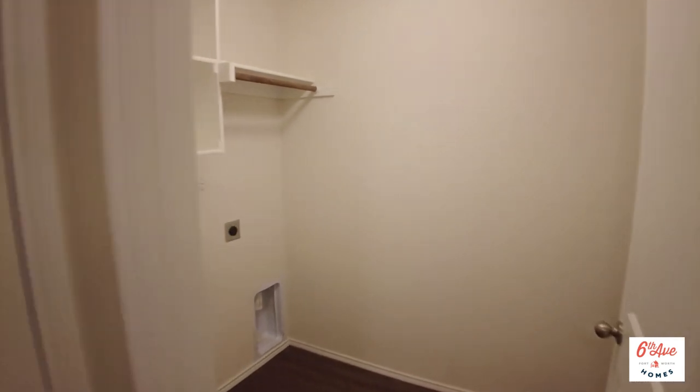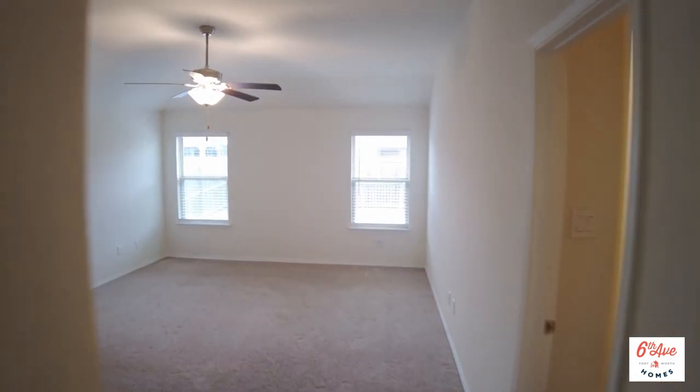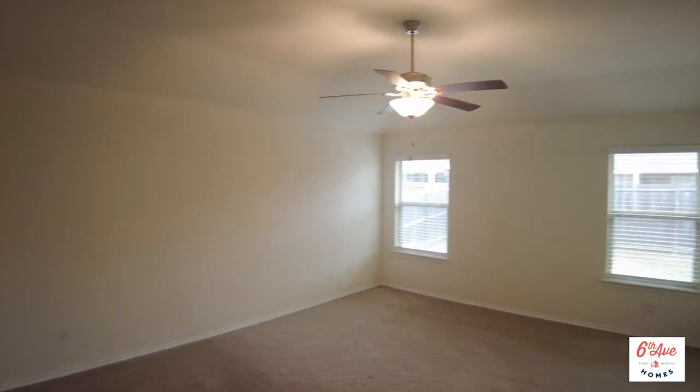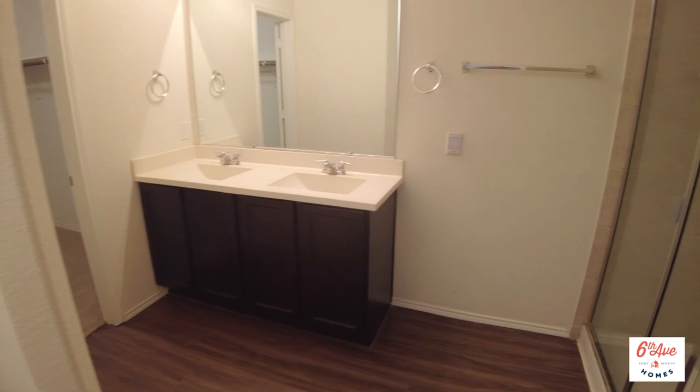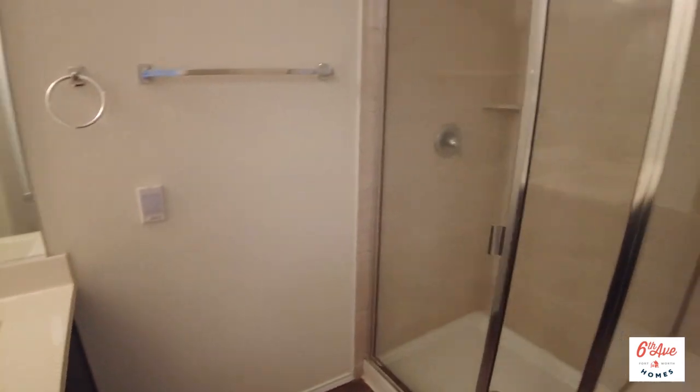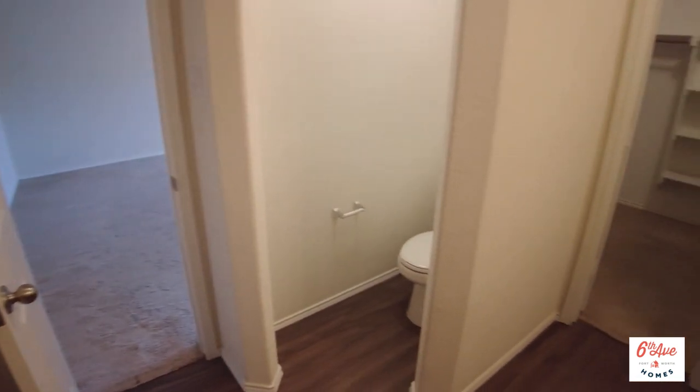The utility room is 6 by 6, has storage set up for an electric dryer, while the primary bedroom is 17 by 14 and has an en-suite bath with a stand-up shower, garden tub, dual sinks, and a large walk-in closet.